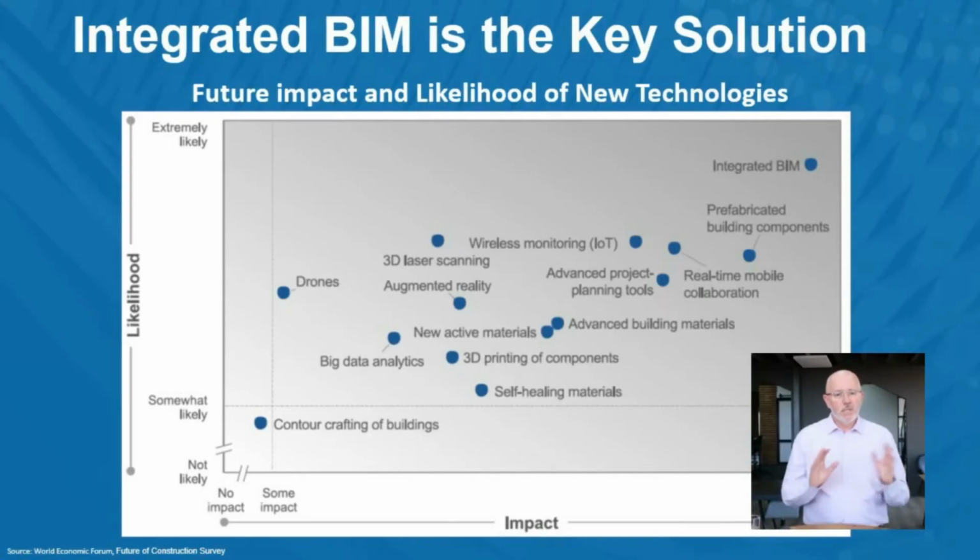So when one looks at this graph from the World Economic Forum, looking at the future impact and likelihood of new technologies, what's really pleasing to see is that their analysis has said that integrated BIM has the highest likelihood of being successful and is likely to have an extremely high level of impact. And that's wonderful for us to know as a community. And for us as an organization who focuses on integrated BIM, it's really exciting that we've got the support of an entity like the World Economic Forum that is saying you're on the right track. But integrated BIM is the right thing to be doing for yourselves and for your industry.